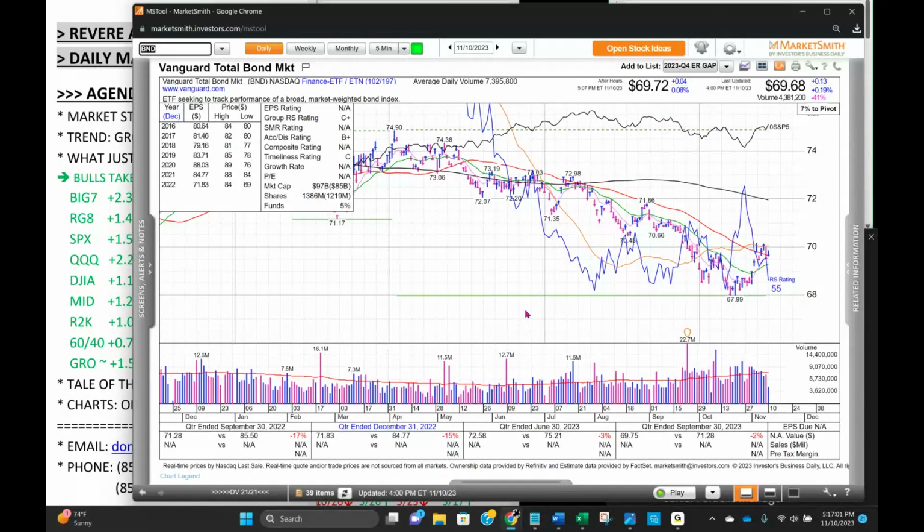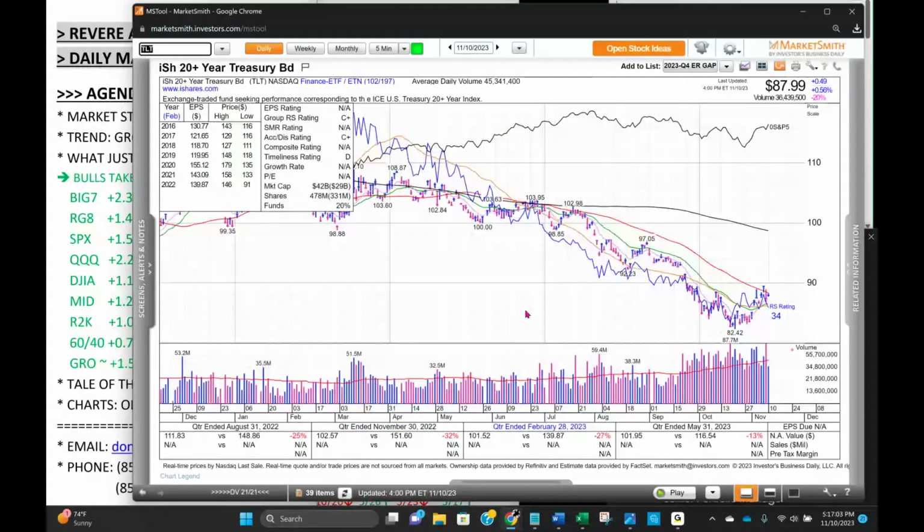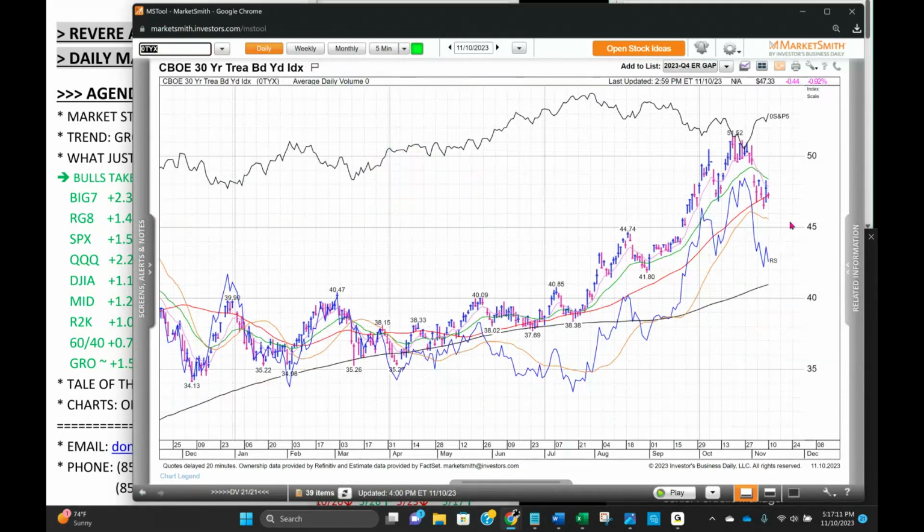This is the broad bond index, TLT, the long bond, failing into the declining 50-day moving average. TYX, the 30-year yield, closing on the rising 50-day moving average. So we've still got these competing moving averages, the declining 21 coming into the rising 50, and we'll see how that ends up resolving. Let's look at the 10-year.